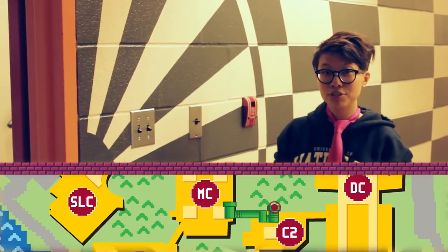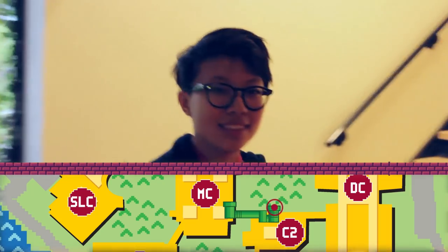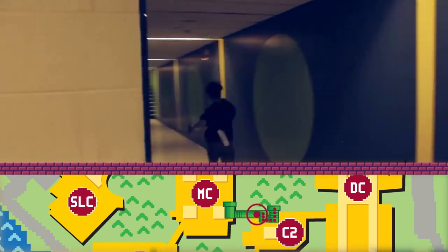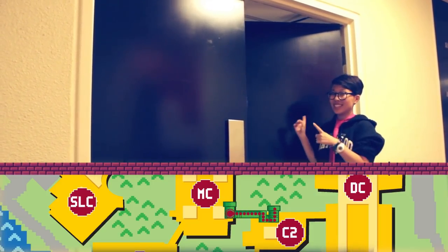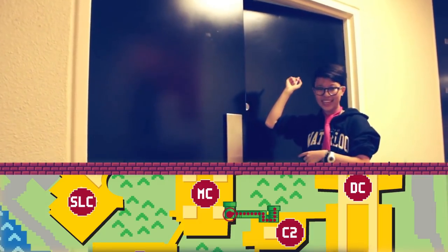If you want to get between Chem 2 and Mac computers, go through the doors by the bathrooms on the first floor and down these stairs. And you pop out here in MC through these totally not suspicious doors under the Fire Do Not Proceed sign across from room 1078.